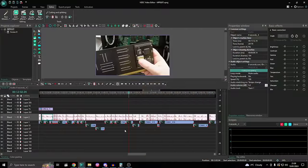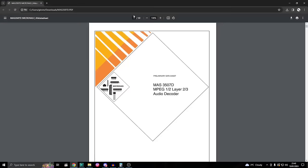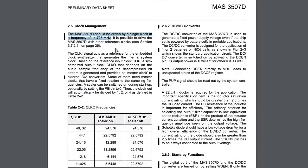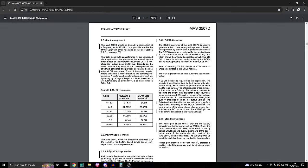Just want to pause things there for a second, just in the middle of editing this video. And I want to show you something that I've discovered on the datasheet for the MPEG decoder card. If we go down to page 9 of this, the MAS3507D should be driven by a single clock at a frequency of 14.725 MHz. That is slightly faster than the oscillator we have fitted. It's 14.31818.